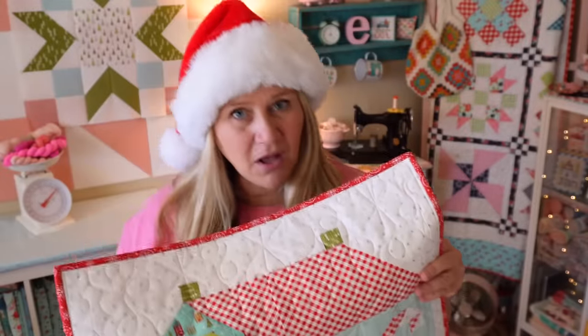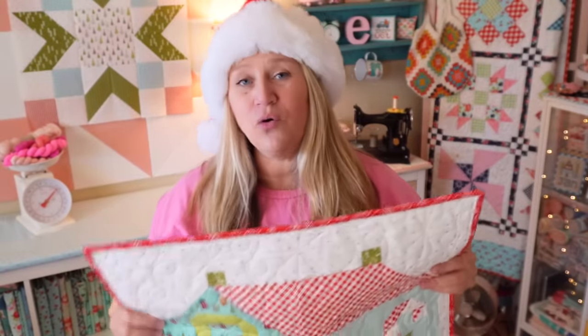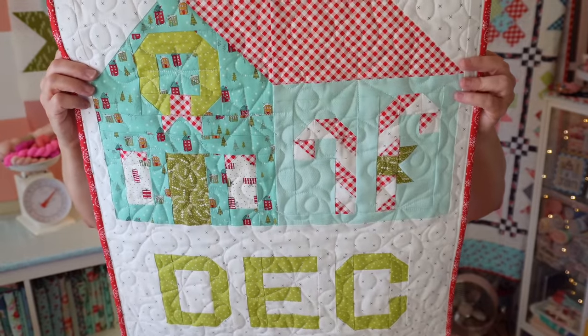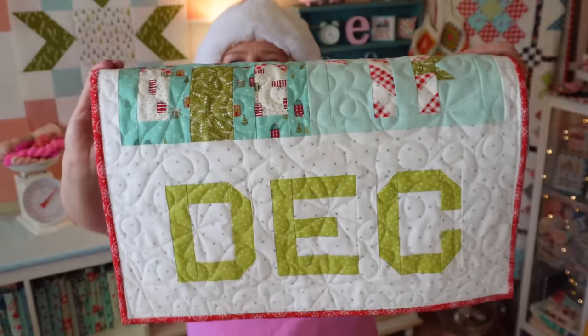They are small, little half square triangles, so I do recommend using some Mary Ellen's Best Press or pre-starching your fabric before working on those pieces, just because they're small and it'll help keep everything nice and lined up doing it that way. But you can, of course, just be careful when you're pressing as well.